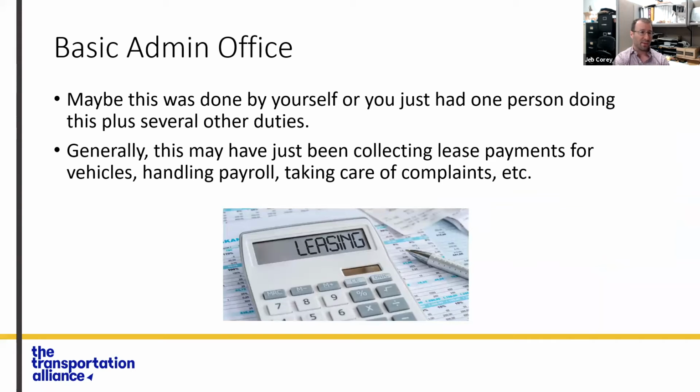Your basic admin staff, you probably handled by yourself, or maybe you just had one person helping out with that and they were doing lots of other duties, especially if you were a smaller company. Larger companies, obviously, have teams of people to do this, but if you're really small, again, this is something you're probably doing yourself. Usually this is just collecting a lease payment for vehicles, or maybe handling payroll or taking care of complaints and things like that.